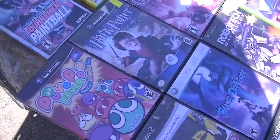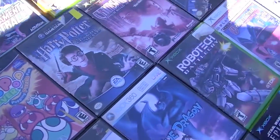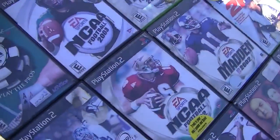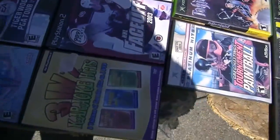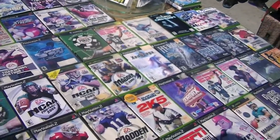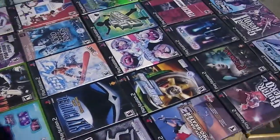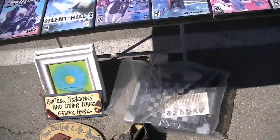I have this somewhere in my house. That's actually at the house, Army Men. Yep, that was one of the first ones that I picked up. I don't know where that went. I could never actually figure out the controls. For what? I have Army Men? Yes, I don't know where it is. You don't have that. I used to.